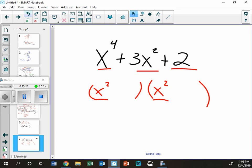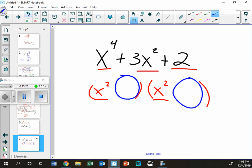All right, Chloe, what do the last two numbers have to do? This number and this number. They have to multiply to 2. And stop there. Because the other rule you were going to say, I could tell, only works sometimes. All right, so they have to multiply to 2, yes.